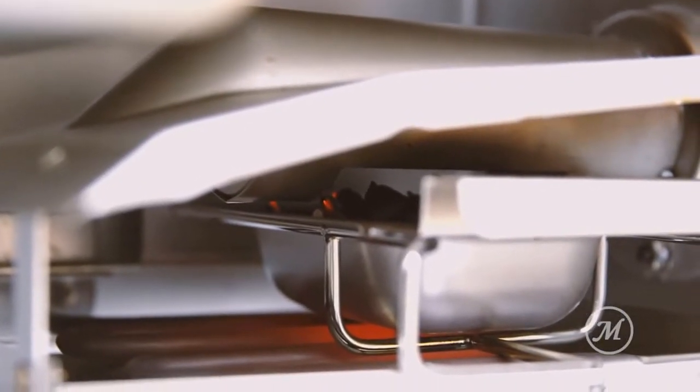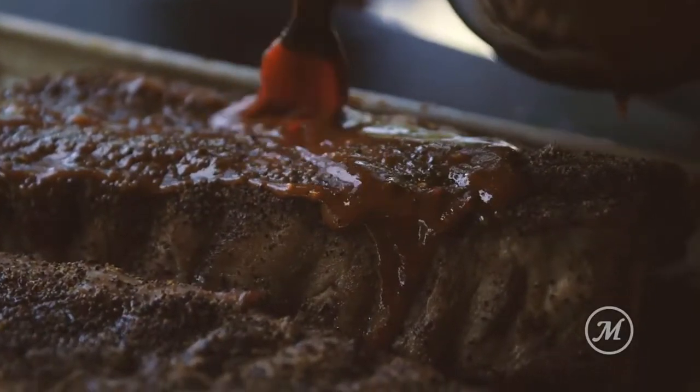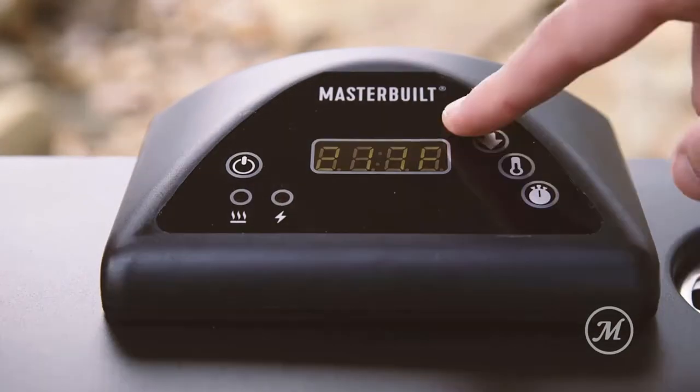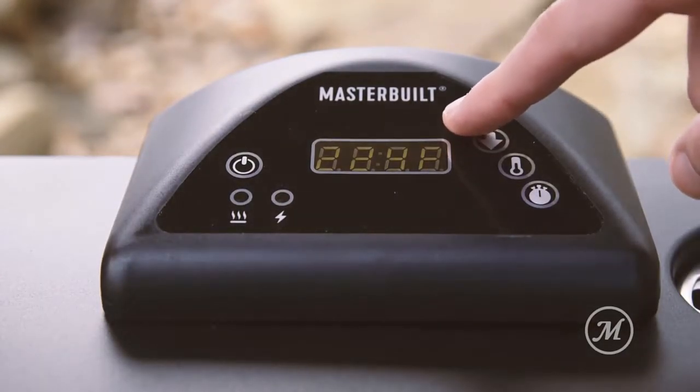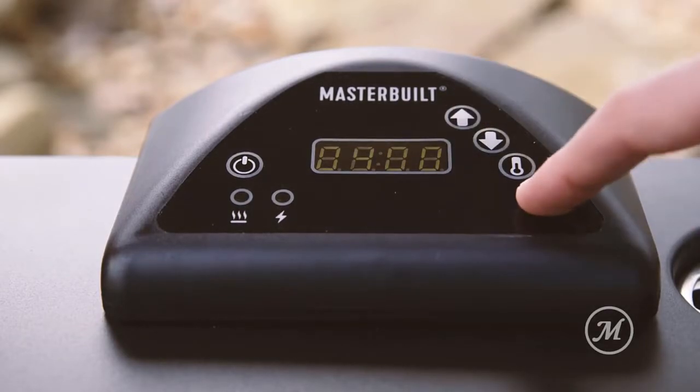Masterbuilt's electric smoker has enough insulation to work in colder weather and includes a wood chip tray that's effective at adding smoky flavor to meat. The cabinet shape also gives it ample room for experimenting with a variety of meats in a single cook. The space is a bit narrow, so it won't fit larger racks of ribs.